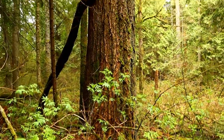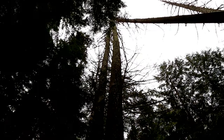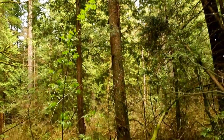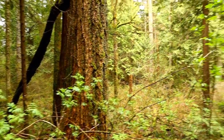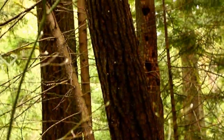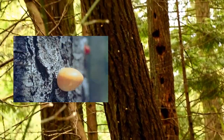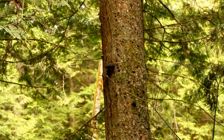Look here, the base of the tree looks perfectly healthy, but as we go up, we can see that all of the leaves are gone. 1, 2, 3, 4 trees that are totally dead in this cluster, and panning down, you can see that there's another big snag there. So what's going on that killed all these trees? We can see some pouch fungus growing on some of them. Those little teeny white fungi are called pouch fungus. And over here are some shelf fungus like we saw on the log earlier.